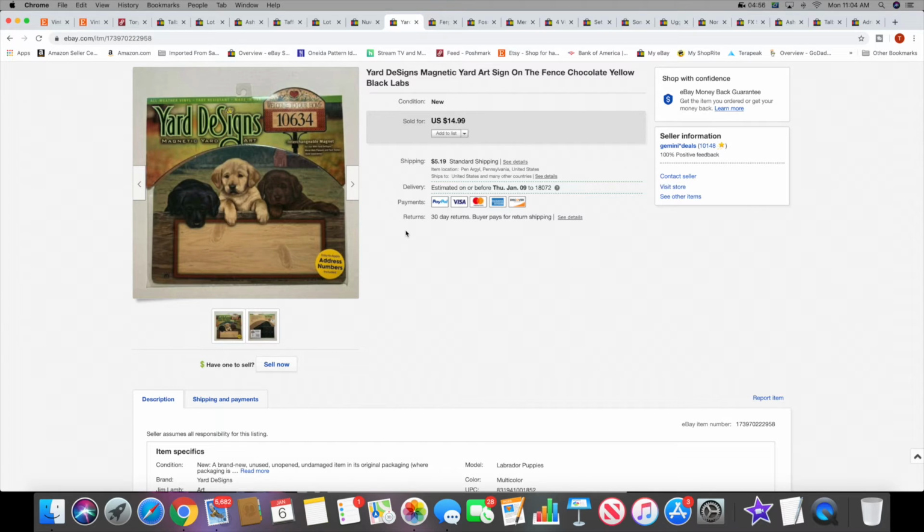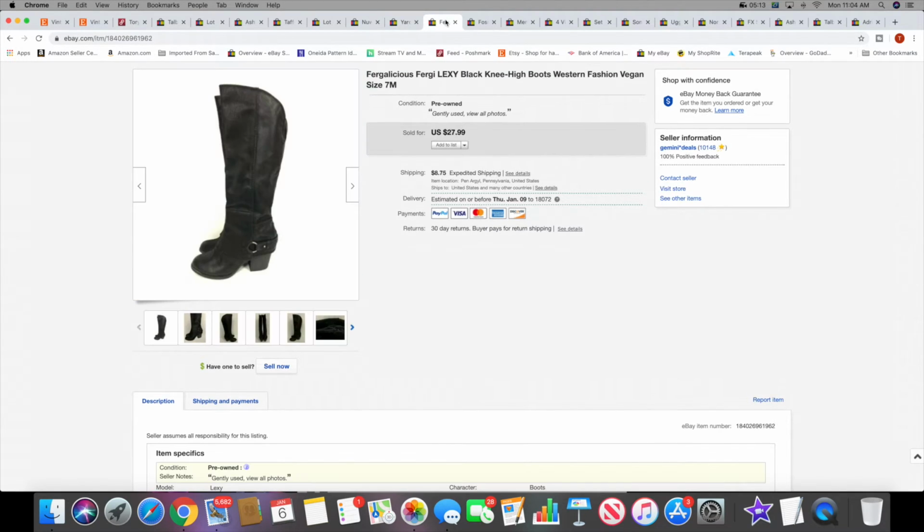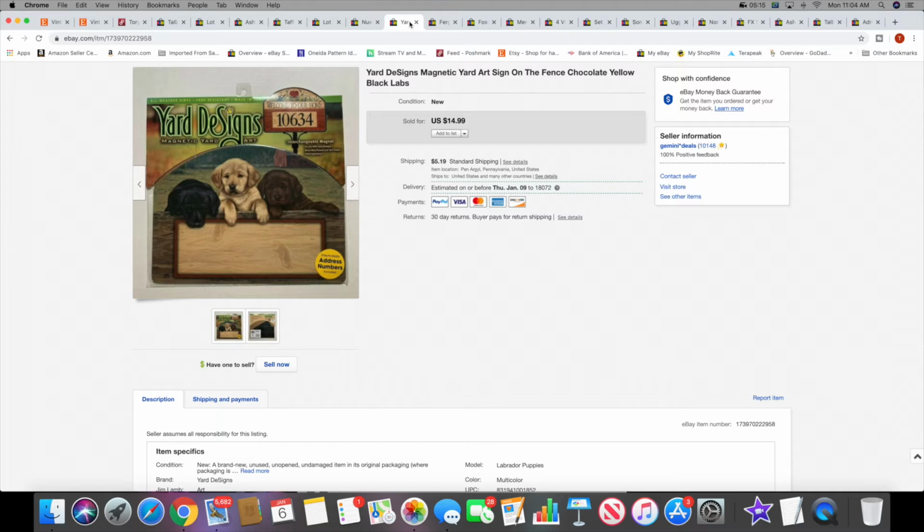All right, then I sold another Yard Designs magnetic sign here. Again, these are kind of like every weekend I've been selling these. I bought over 50 of them, and I probably have about maybe 20, 25 left. Oh, and that's $14.99 plus shipping.